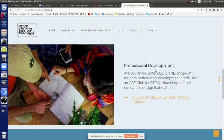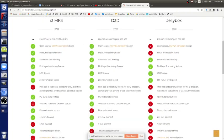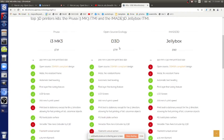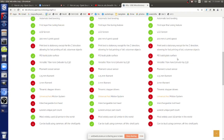Kits. Well, here's a comparison. D3D, I guess that was the Pro for 7. Is this online? Yeah, this is all online. It's microfactory.opensourceecology.org. So we compared it to MK3 and Jellybox, these other deals. Take a look at that.